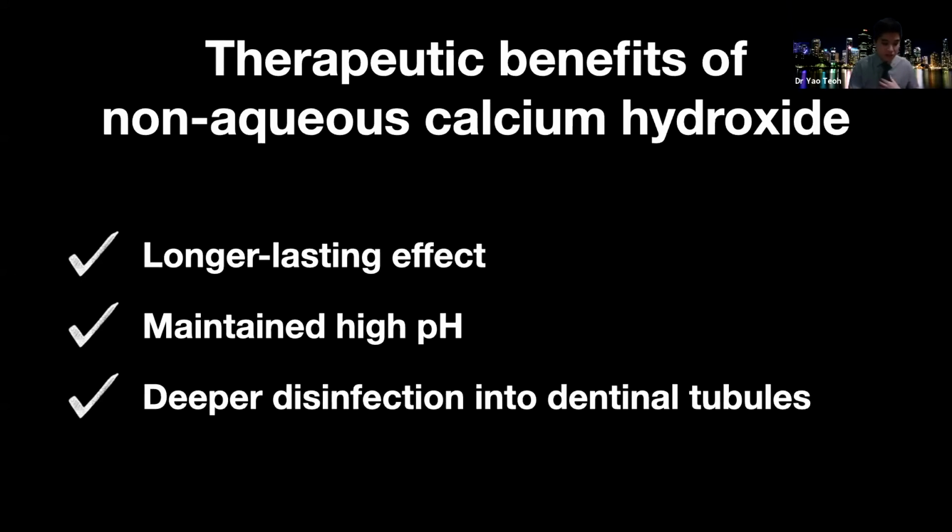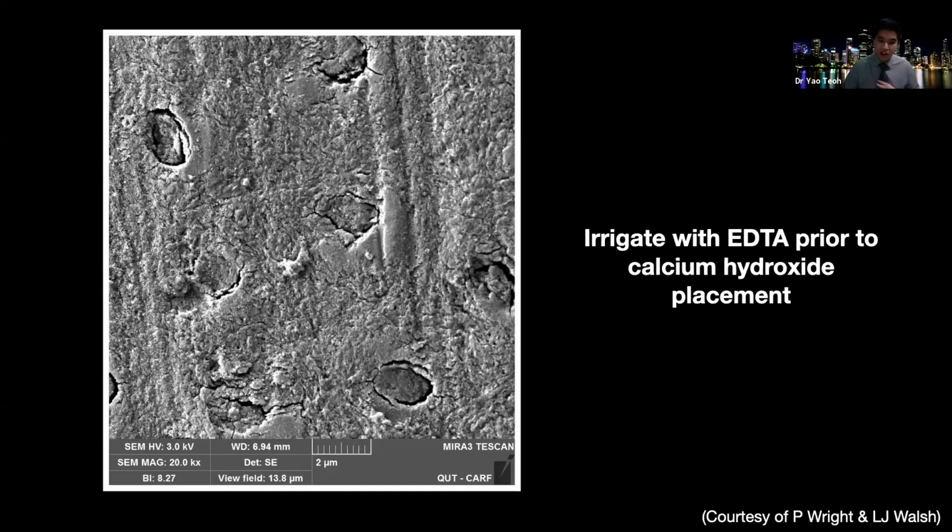Now, I'd like to take a moment to remind everyone that you do have to irrigate with EDTA prior to calcium hydroxide placement. This is a slide of the canal wall after preparation, before using a chelating agent. In order to get the calcium hydroxide to work properly, we have to open the dentinal tubules. The dentinal tubules will be plugged up with a smear layer, obviously from all the cutting that we're doing with our rotary files. So you do have to rinse it with EDTA first. Just irrigate it for about 30 seconds to a minute with EDTA, and then you can go back to hypochlorite if you want to, or dry the canals and then put in your calcium hydroxide.